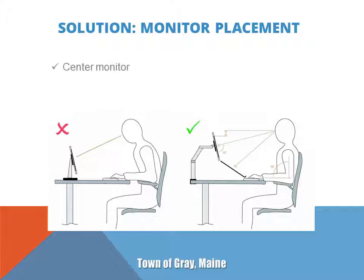Center your monitor. For most workstations, the best position for your monitor is directly in front of you. Putting the monitor off-center can cause neck and shoulder pain due to twisting and awkward posture. Sit arm's length away. Your monitor should be about an arm's length away when you're sitting back in your chair. Sitting too close or too far from your screen can cause eye strain. If you have a large monitor, say 20 inches or larger, you should sit it slightly further back.